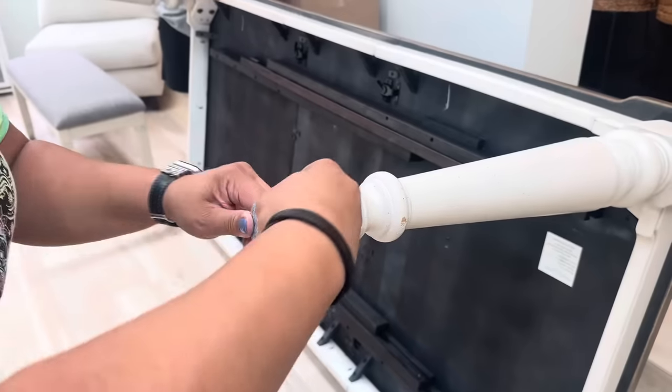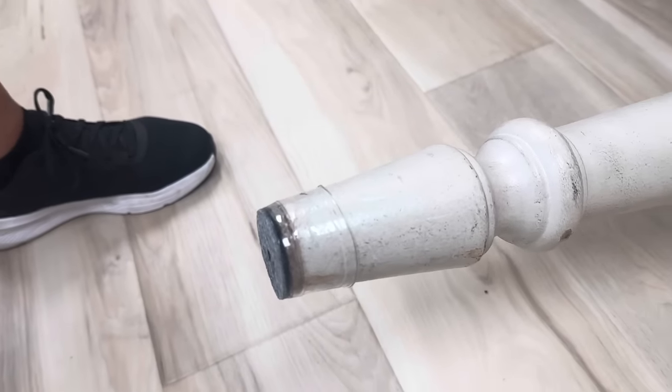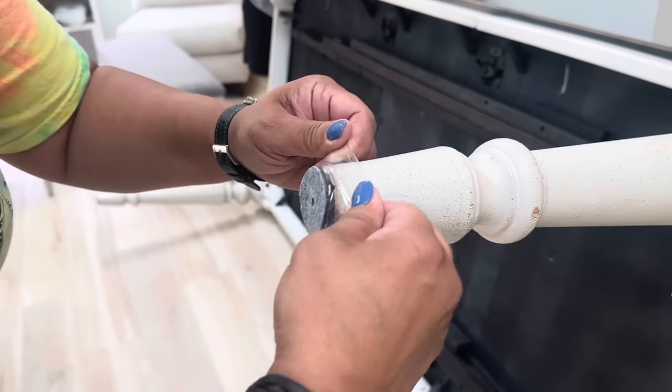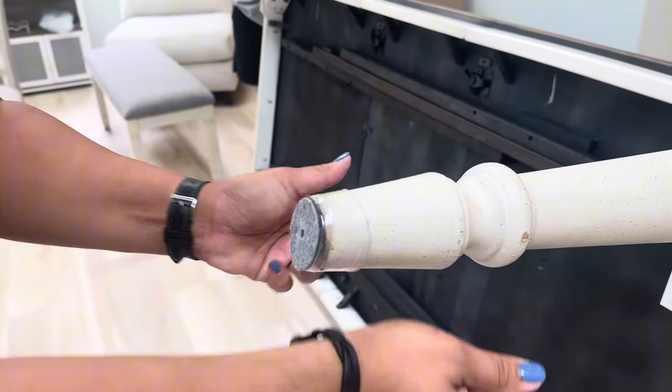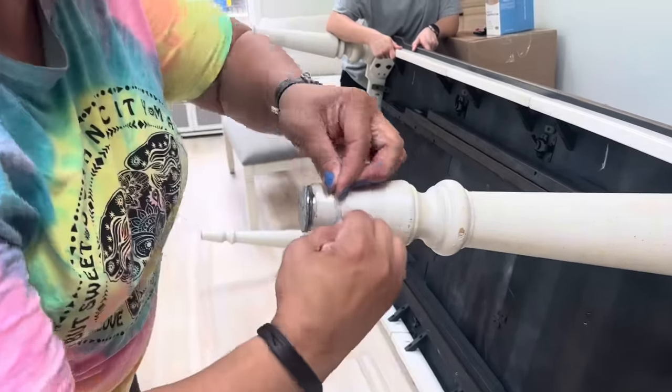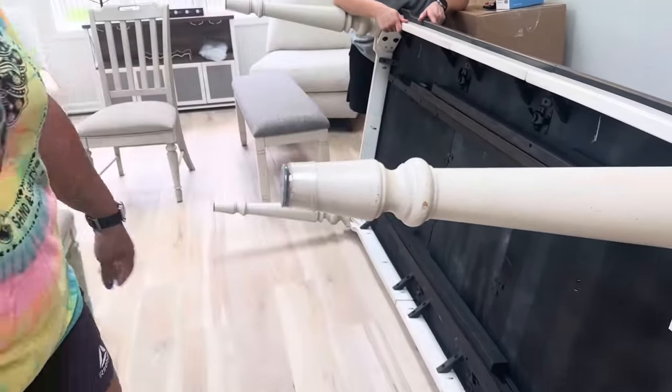We got these little floor protectors from Amazon. They're amazing. Got them on the chairs too. Look how easy this goes on. Stretch it out. So easy. That's not coming out of there. Hell no. And you can't even tell it's there. No. I love it.